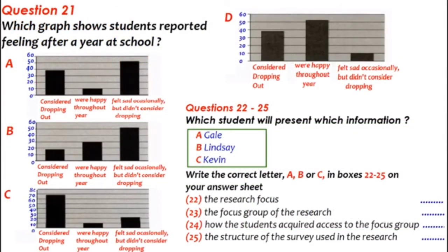Now it turns to part 3. Part 3. You will hear a conversation between 3 students who are preparing a presentation. First, you have some time to look at questions 21 to 25.